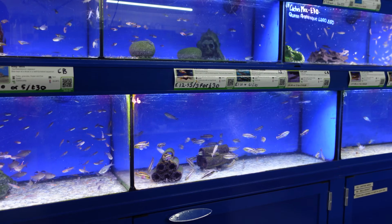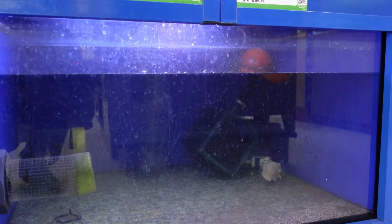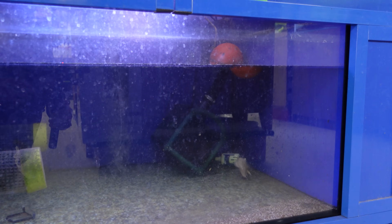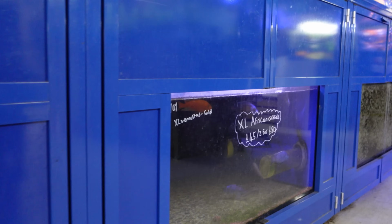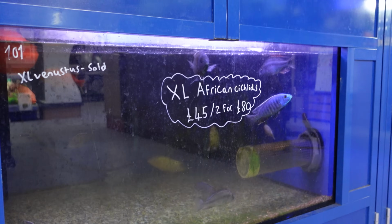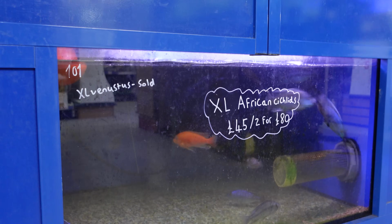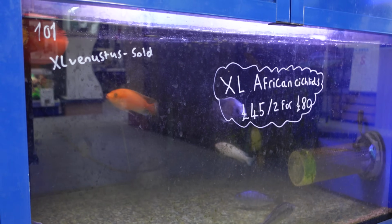Now there are sumps on each of these systems. We haven't got much in this one, we've just got an Oscar, I think it's an albino tucked at the back. Some really large African cichlids in the next sump. Now they are a little bit dirty, we've got a bit of algae on the front. That doesn't affect the fish whatsoever. In fact, some of the Mbuna will nip at that algae and eat it.